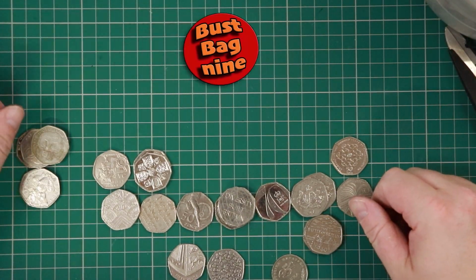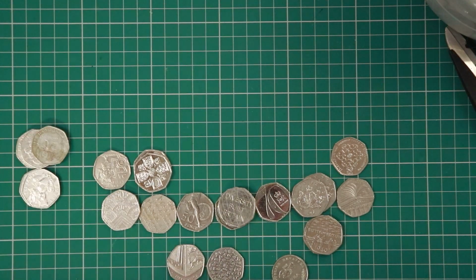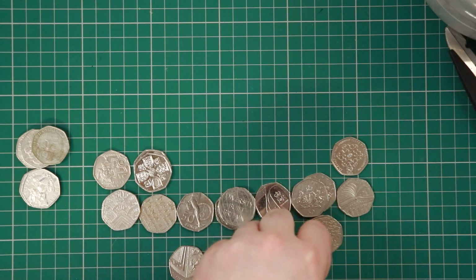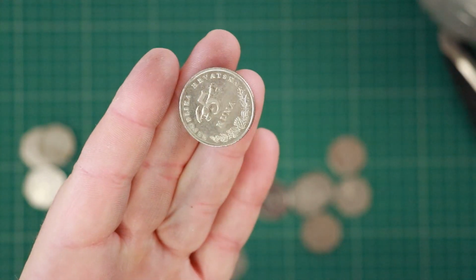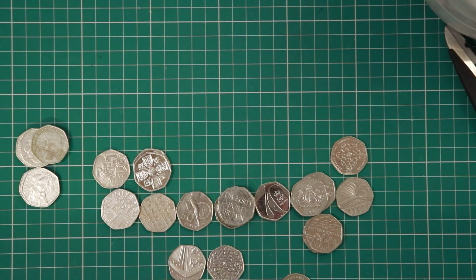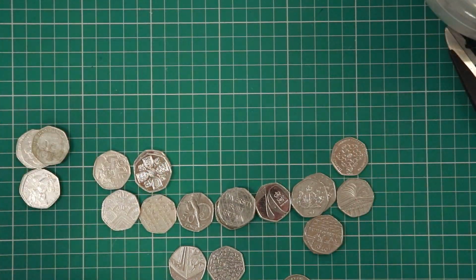Well, star finds have got to be the 2017 Shield and the WWF. What is this thing? Go on, tell me. What is that? What is it? Okay, there we go. Is what it is.